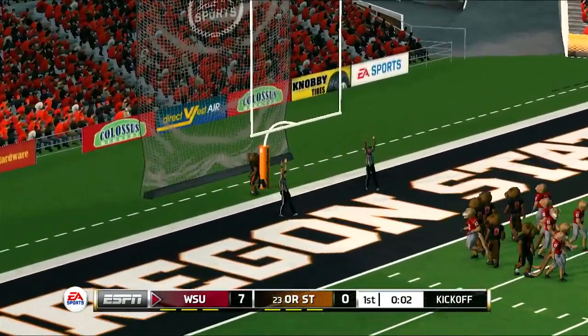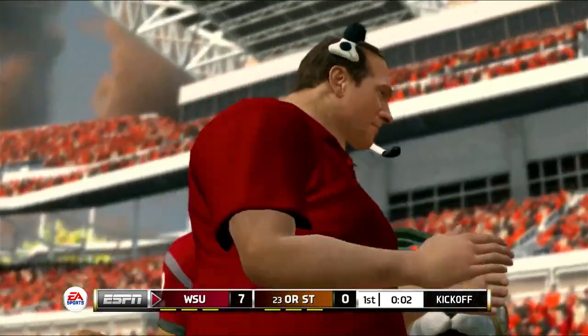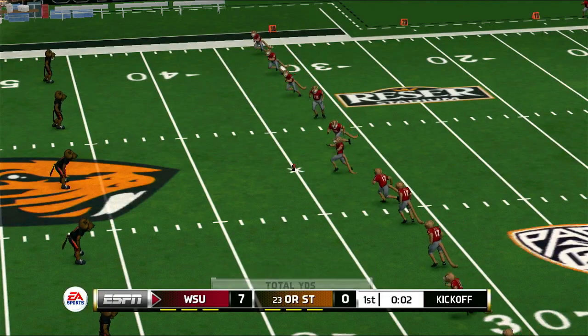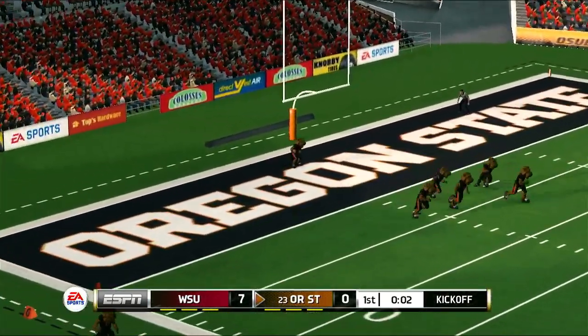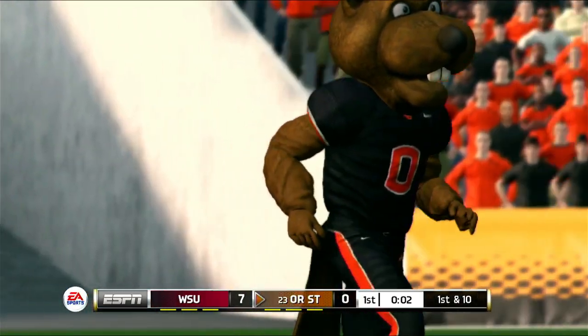And he tacks on the extra point. A 14-play, 93-yard drive, and a touchdown as a result. So our score, 7-0. Washington State gets set to kick this one away. He kicks it off, and he got all of that one. And it goes into the end zone, down for a touchback.